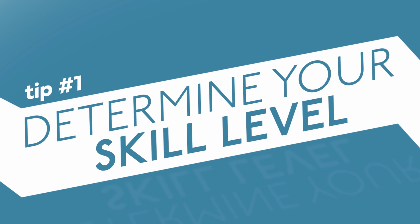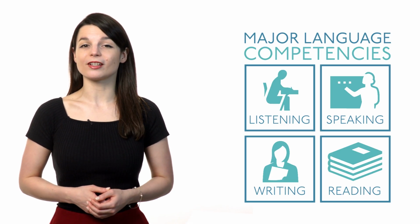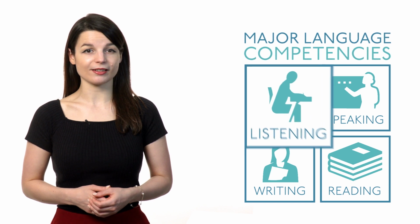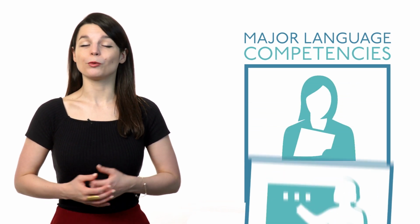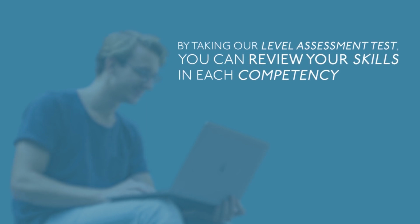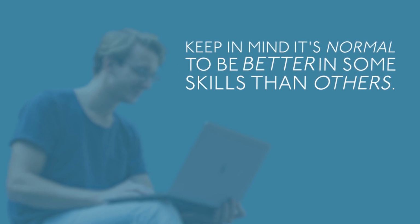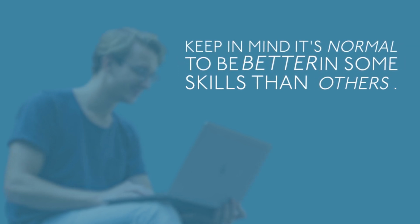Tip number 1, determine your skill level. It's important to look across your skills in the major language competencies: listening, speaking, writing, and reading. By taking our level assessment test, you can review your skills in each competency and see your strengths and weaknesses. Keep in mind it's normal to be better in some skills than others.